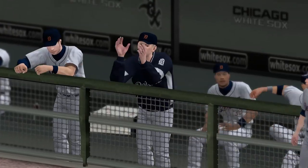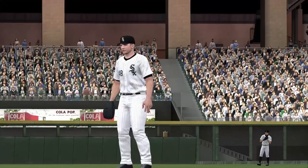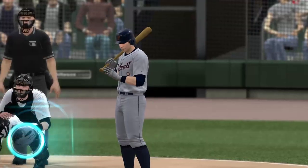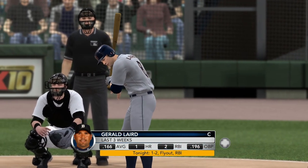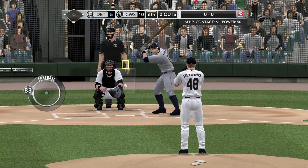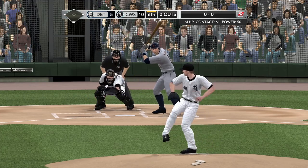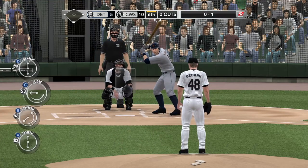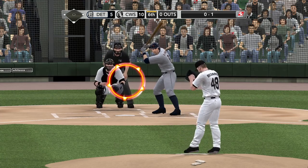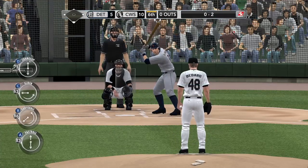Catcher, number 8. It's Laird at the plate. And the first pitch. And Bedard has him 0-1. That one a called strike. The hitter lays off this pitch, realizing you can't do much when you get that kind of four-seam fastball down and away, it's tough to hit. And it's 0-2 now. Gerald Laird in a swing situation here.